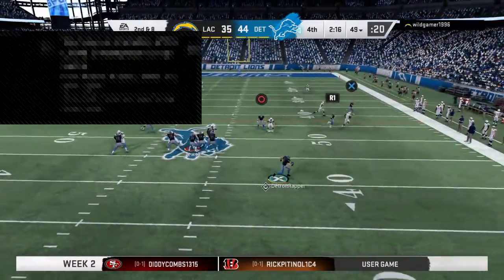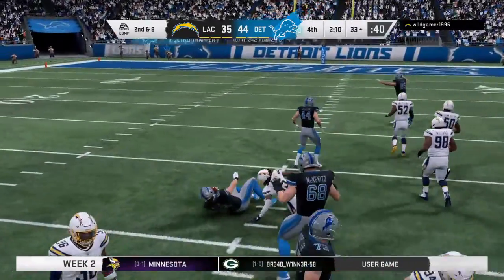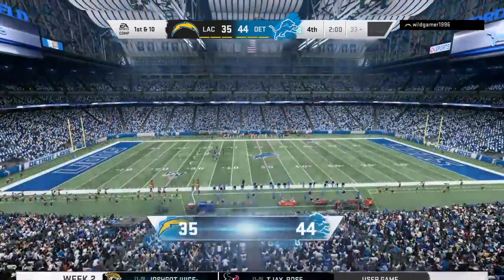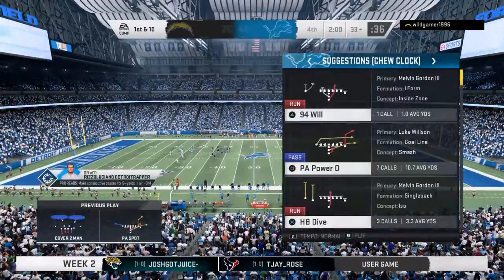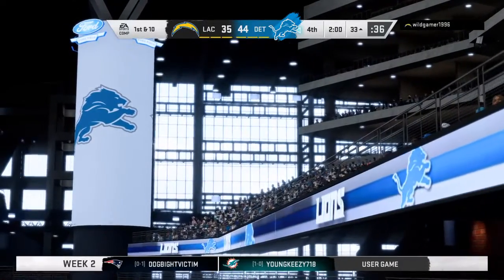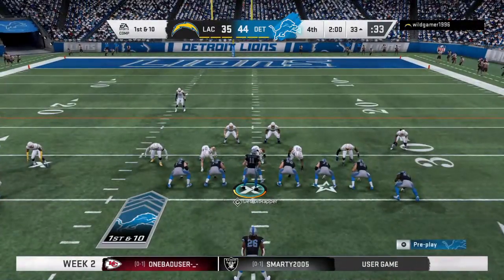Looking to throw. Sliding out of the pocket. And a completion to Wilson. And he's corralled, but not before getting it inside the 35. The catch and run, good for 18 and a first down. 2 minutes left to play in this football game here on EA Sports. So the Lions in possession of the football as we welcome you back.